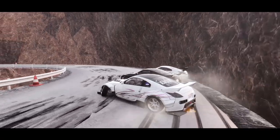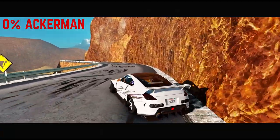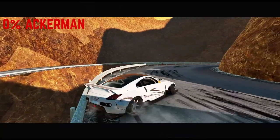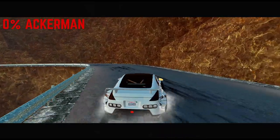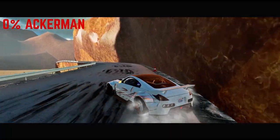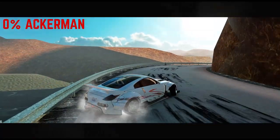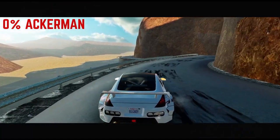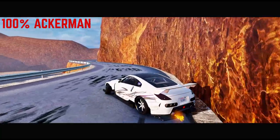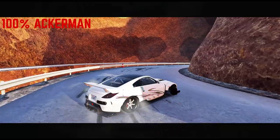Welcome to platform 69. To sum up on Ackerman, lower Ackerman values will make the car feel restrictive and much harder to get to angle. Higher Ackerman values will make it far easier to get to a larger angle at the risk of over-rotating, but only if you drive like a baboon. The final thing to bear in mind is that CarX Ackerman values are actually backwards. 0% Ackerman is technically, in real-life measurements, 100%.